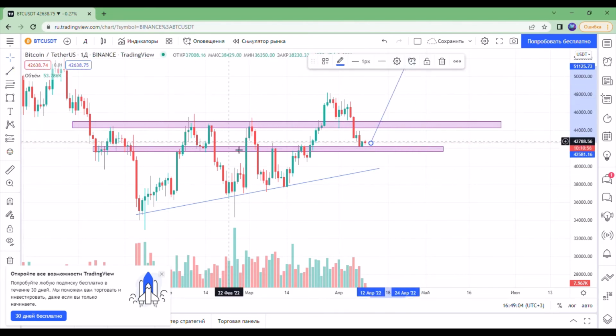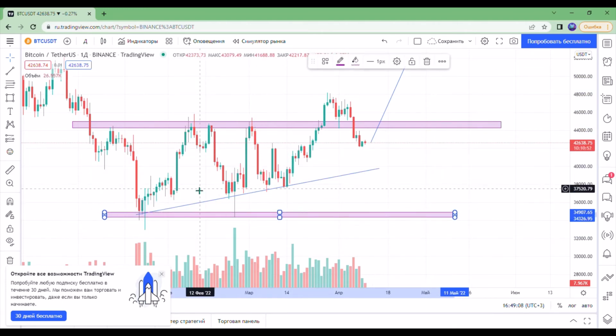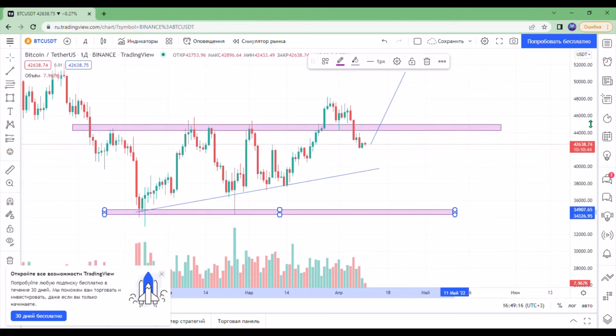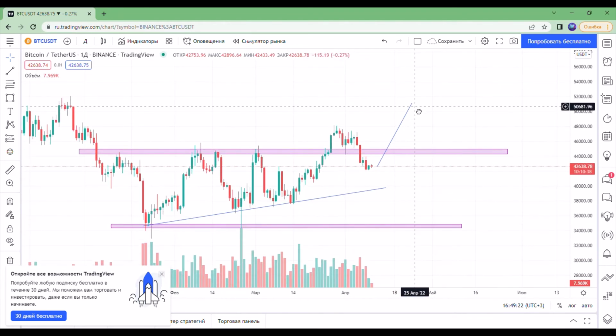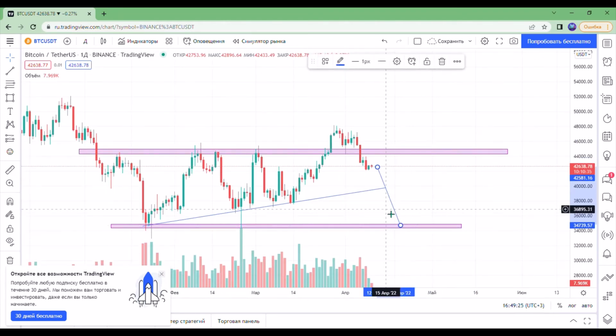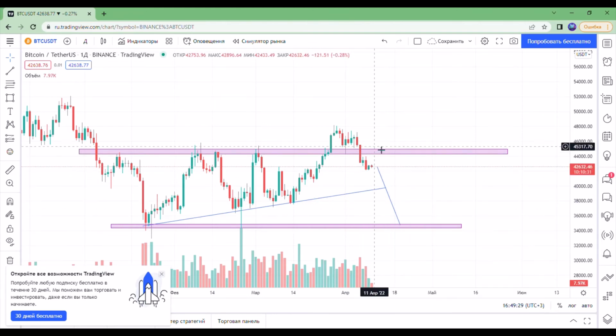Because usually when such big consolidations like this one here, you see we have almost a triple bottom, after the breakout they usually continue to the upside. Well, if this is a fake breakout, then we will see of course a strong bearish move. Let me show you to the downside. But before that we still have a chance for the bulls to enter and to reverse the market.